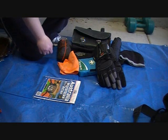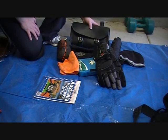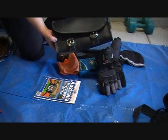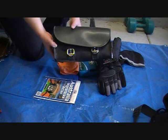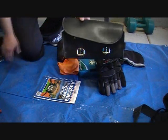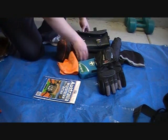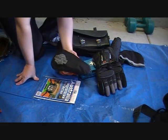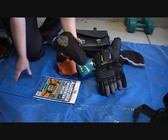So I have here the front tool bag that would have my tools in it, obviously, but also a few other little bits and pieces that I might be able to carry. But essentially, that's just for the tools. So inside that I would have my Harley toolkit, which has just about every tool I'd possibly need to work on my bike.